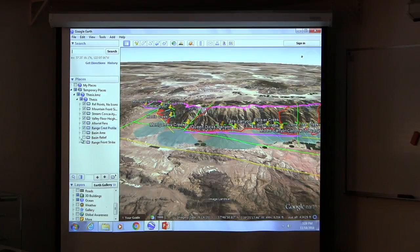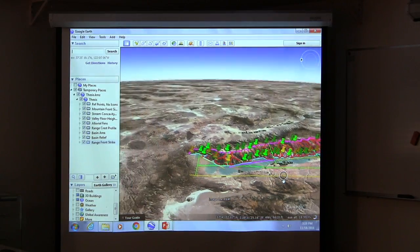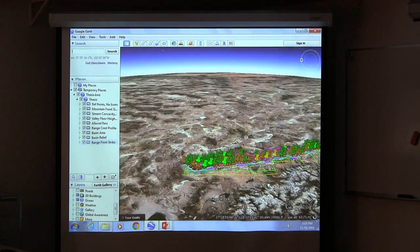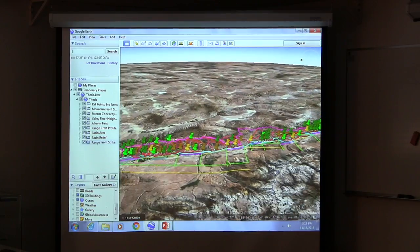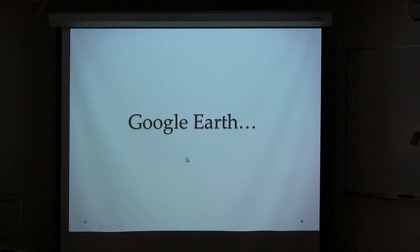Basin areas: you can see where I outlined the different basin areas. For basin relief, I identified the highest point in the basin and the lowest point of the basin at the canyon mouth. And then range front strike, which is represented by these blue lines. I did this for the entirety of the White Mountains, and I also did it for the Inyo as well. So you can see I got a lot of data. All right, I'll go back to the presentation now. So that's what I did in Google Earth.